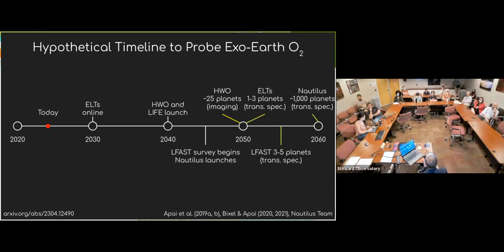That observatory won't necessarily be able to detect oxygen, but it will be looking for other biosignatures like methane and CO2, I believe. And then there's also a concept for the Large Fiber Array Spectroscopic Telescope that Roger Angel has developed, which is a bunch of, I think, 0.75 meter telescopes on the ground. You build a lot of them in mass, and you get a large collecting area, combining all of the light from the fibers.